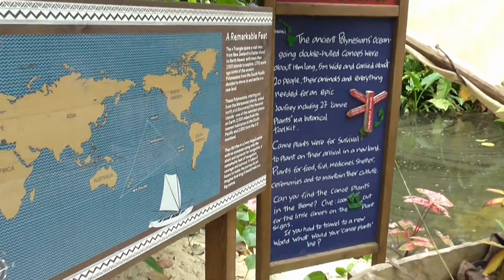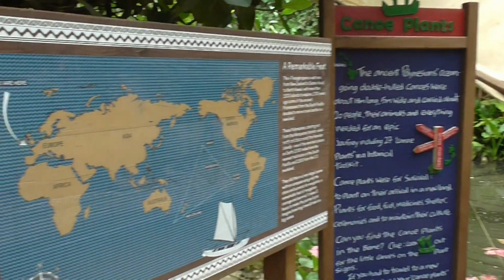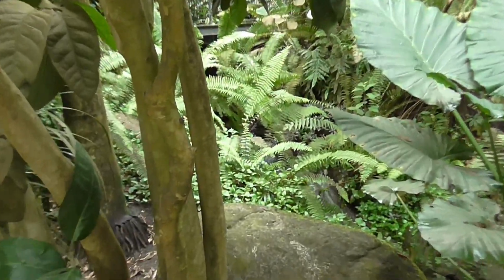So we are now in the second dome. We're in the rainforest dome, and I found Moana stuff. And now I have got the Moana song stuck in my head. But yeah, it's all based on Polynesian culture. And if you pause to read the sign, you will have understood the Moana-ness. Yeah, that's the idea.